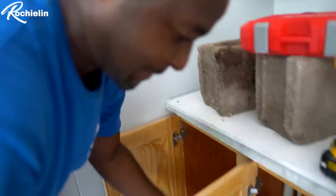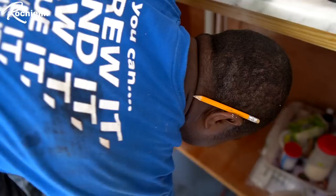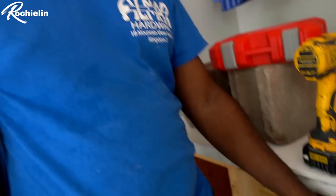What are you doing today? Tell me what you're doing today. Assemble and install, connecting this kitchen sink. How's that going? It's going okay. So water in there already? No, not yet. I'm about to.